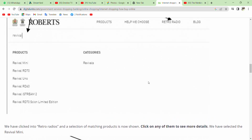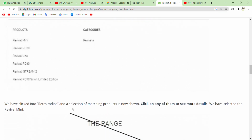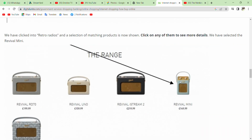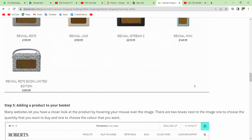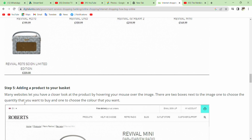That is it, the retro radios, and we have seen Reviver here, and a selection of matching products is now shown. Click on any of them to see more details. We have selected Reviver Mini, and here is the Reviver Mini. What next? We see the Reviver Mini as we have selected. Step 5 says adding a product to your basket.